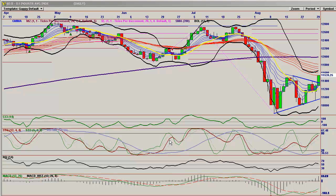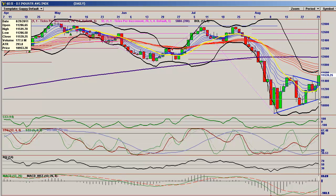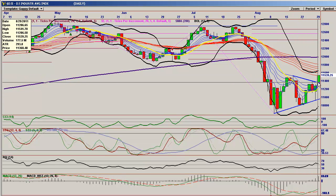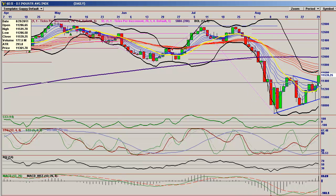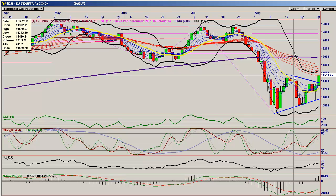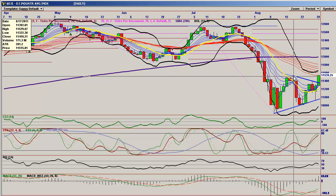Alrighty. Well, nice big day up for the Dow. And we had news today. The hurricane wasn't so bad. Consumer spending was up. All that stuff. The most important thing was that we had our two lines for the wedge, and it was broken to the upside today. And more importantly, in my opinion, we had the upper shadow of this candle back here, and it was exceeded today as well.